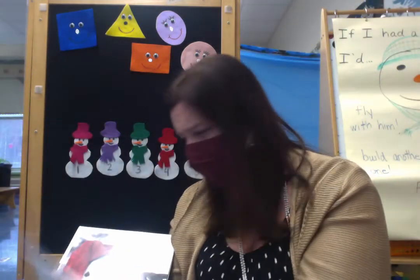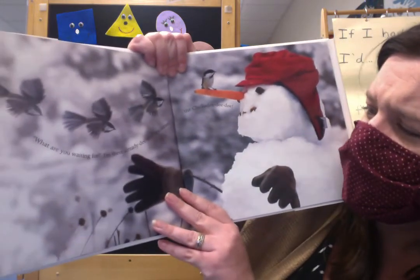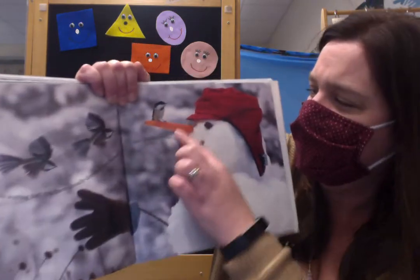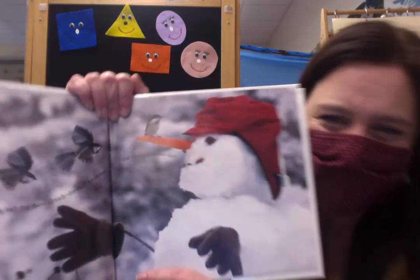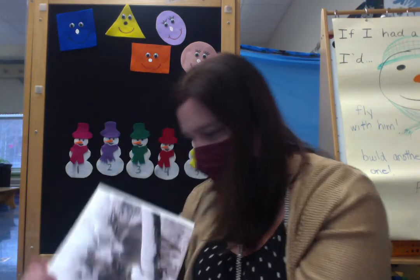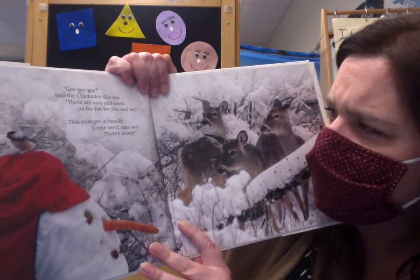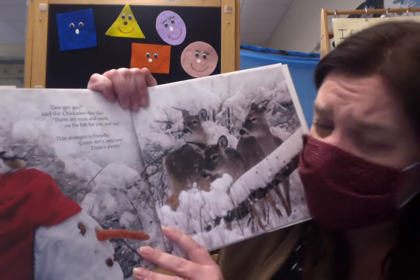Let's see what they think about that snowman. What are you waiting for? "I'm already there, dee dee dee," exclaimed the chickadee dee. Look at the chickadee. He flew in and he landed right on the snowman's nose. "Gee gee gee," said the chickadee dee. "There are nuts and seeds on his hat for you and me. This stranger is friendly. Come see, there's plenty."